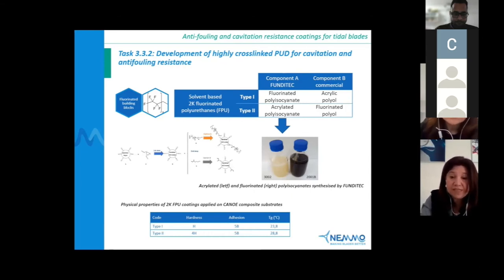And after the synthesis, we tested the properties of the coatings on the composites provided by Canoe. We see that they present a good hardness and good adhesion to the composites, and the Tg is around 23-28 degrees.